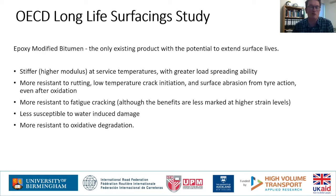So it's a well-funded, well-resourced program. The findings were that the epoxies were stiffer at service temperatures with greater load spreading. They were more resistant to rutting. They had better low temperature crack initiation, better surface abrasion from tire action, and that was even after oxidation. They were more resistant to fatigue cracking. They were less susceptible to water-induced damage, and for us particularly, they were more resistant to oxidation, and that was a major problem we were seeing. So we got fully on board when we realized it could solve quite a major problem for us.